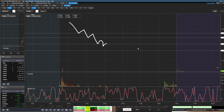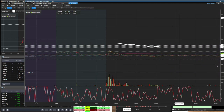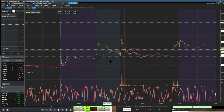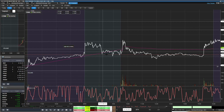So I can go back to the example of TRNX and talk about where I traded it and break down why I lost on this trade. I was trying to play the dip buy off of this overall support that I saw here, kind of in the 83 area. We see there are many times in the day where it bounced off that line.